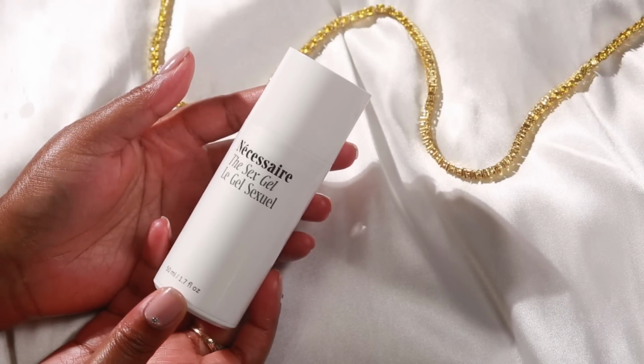And then we have the sex gel. I always feel weird talking about the sex gel, which is funny because at one point in my life I wanted to be a relationship and sex therapist, and I watched my favorite real sex therapist, Shannon Bodrum, on YouTube every single day. So I shouldn't feel weird about this, but I do. I'll unpack that later. But this is the sex gel.